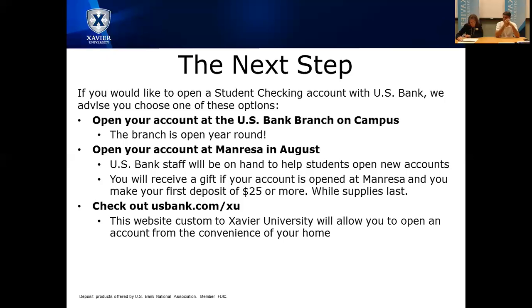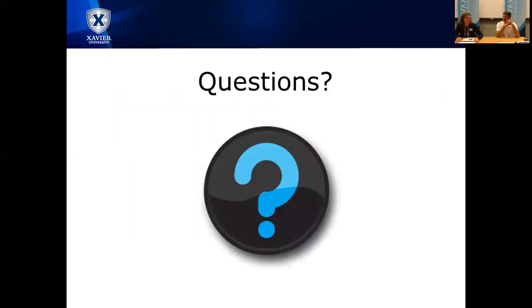And then you can also, and this is a real convenient way that many students choose to do it, go to usbank.com/XU, and that is a customized website for Xavier University, and you can just open your account at the convenience of being in your home, and you don't have to worry about coming to the branch or tracking us down during Manresa. All right, so that is what I have.